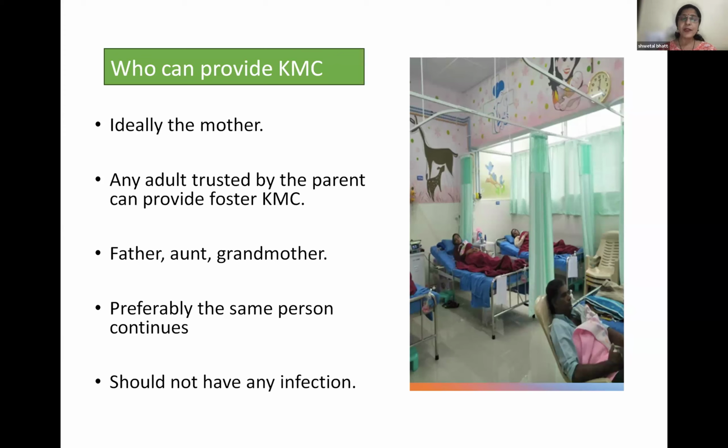The person who is offering kangaroo mother care should not be having any infection. So we are seeing in this picture, the father is providing the kangaroo mother care, the mother is providing the kangaroo mother care. They have also taken care of the privacy aspect, right? The curtains are there.